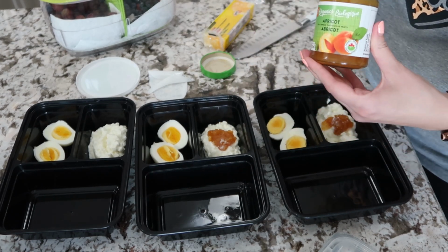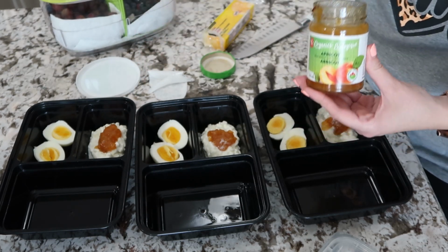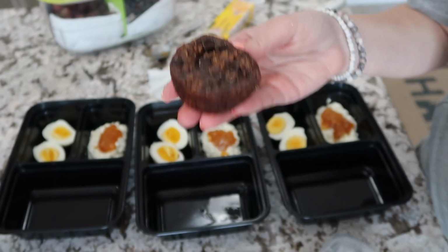Addison said he had to choke it down. Those are his words, not mine. But he's a big boy. He can handle a couple tablespoons of cottage cheese.